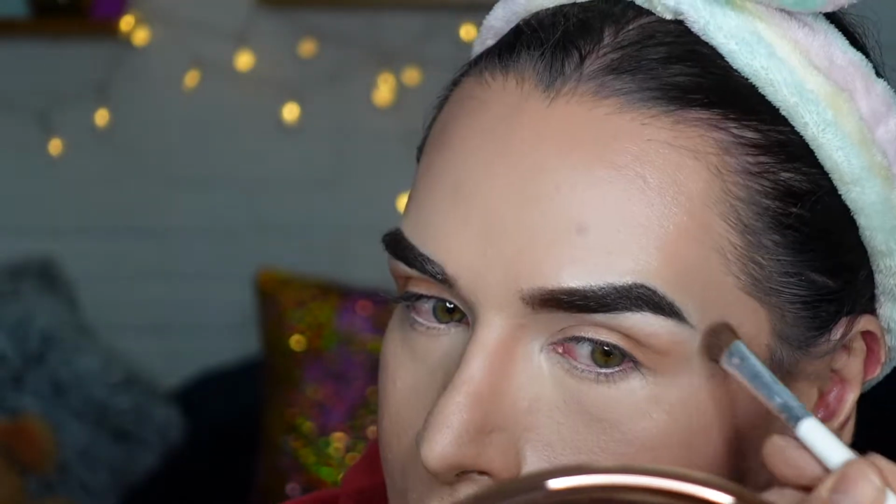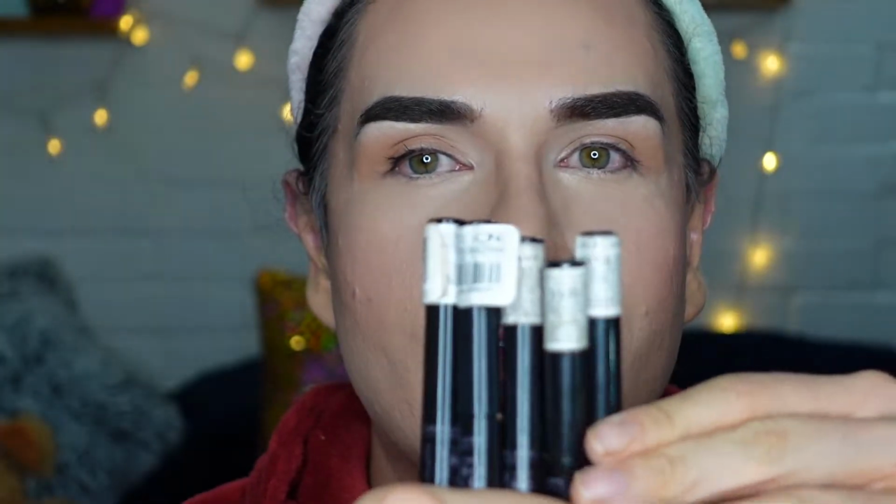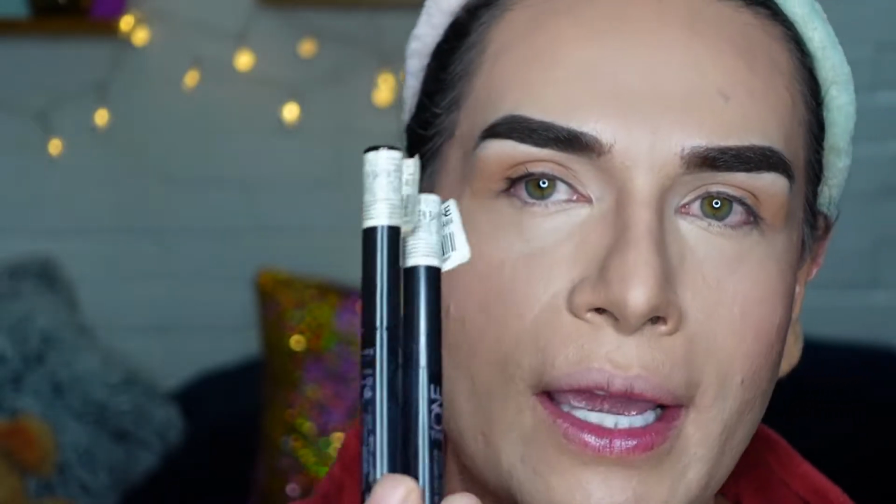I'm not dragging it all the way in, so I want to keep the light over there. There we go. What I'm gonna do now is work with my cream sticks or my cream eyeshadows. So we have options. We have all of these colors to play with, and I think I'm gonna go with these two options for my upper lid.